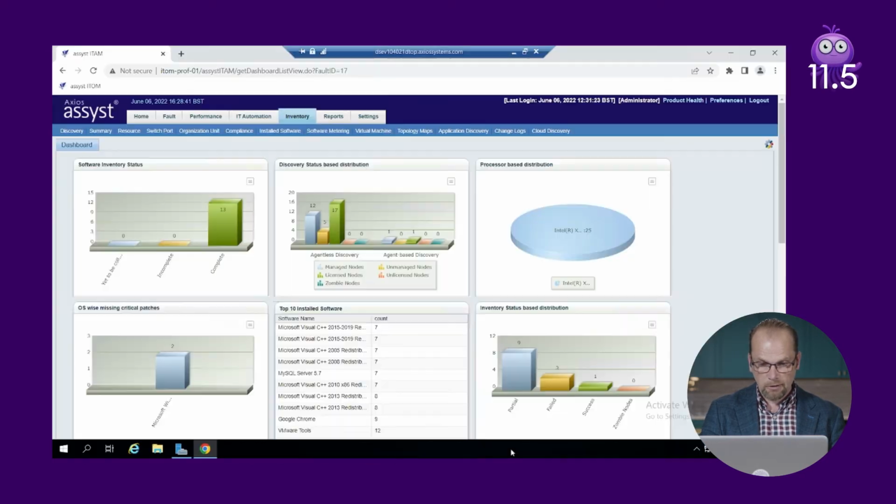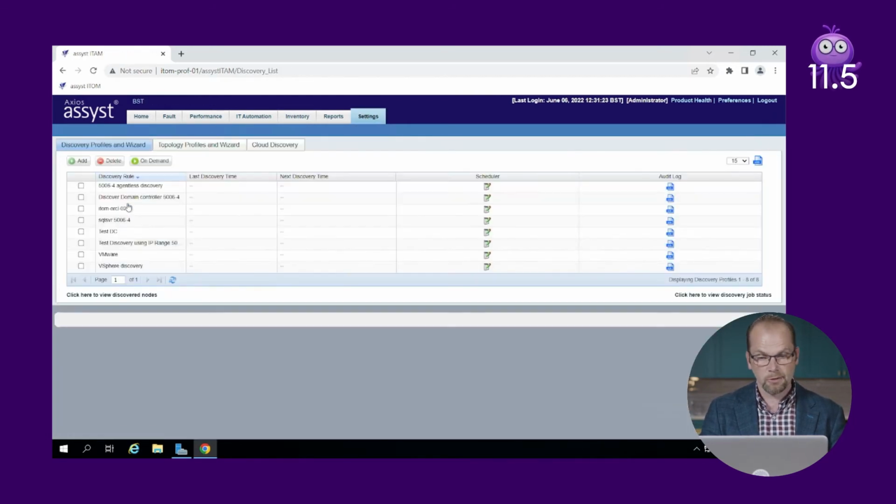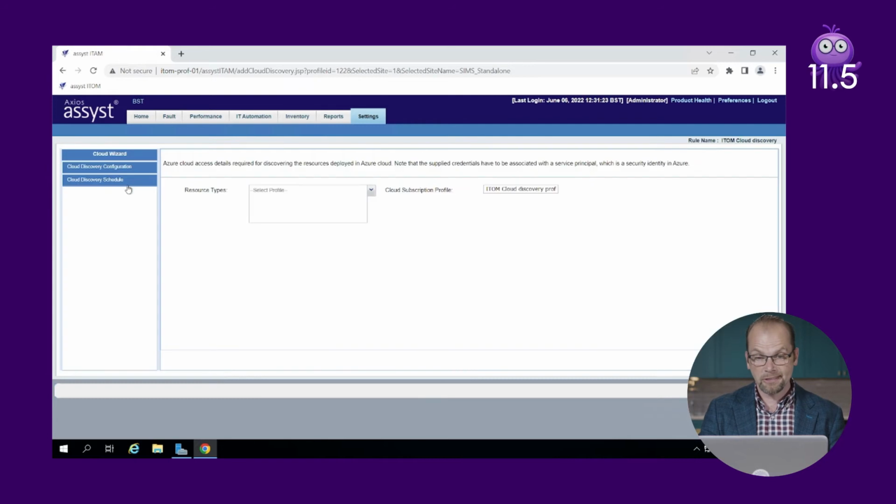This is the next release of 11.5 of Assist, and you can see there is this option here on the right-hand side, which is cloud discovery. In order to be able to do cloud discovery, I do need to set up a new profile. So we'll do that. So under settings, under discovery profiles, there's a wizard there. And one of them is for cloud discovery. So if I pick an example there, we'll drill down into the details of that one.